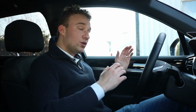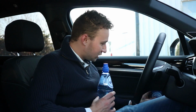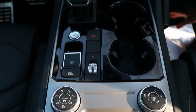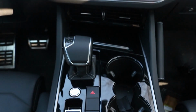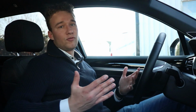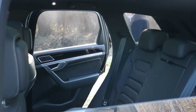Now in the door bins you have a lot of space. I can put 2 1-liter bottles in here, enough space for those. Really nice. 2 cup holders here and enough space in the center console as well, which is rather nice. Plus you can charge your phone wirelessly. Of course, that's the new thing now. Now let's take a look at the back.